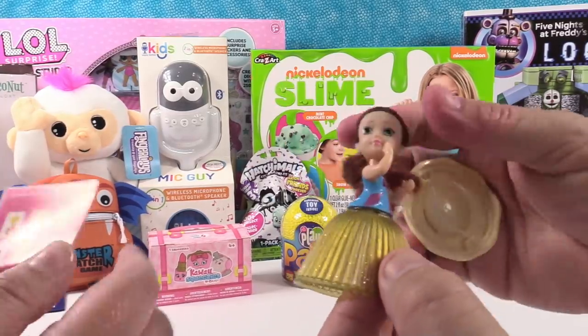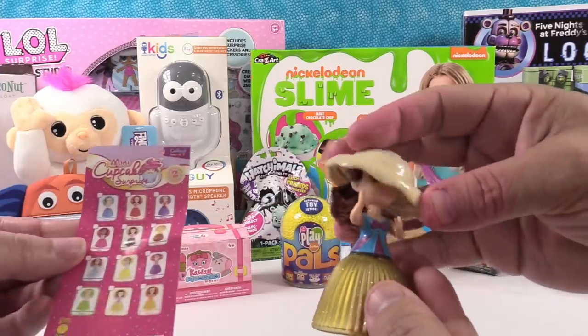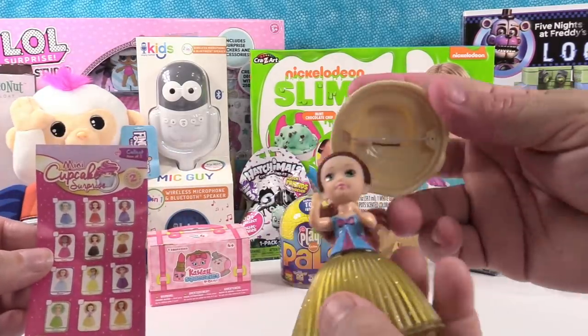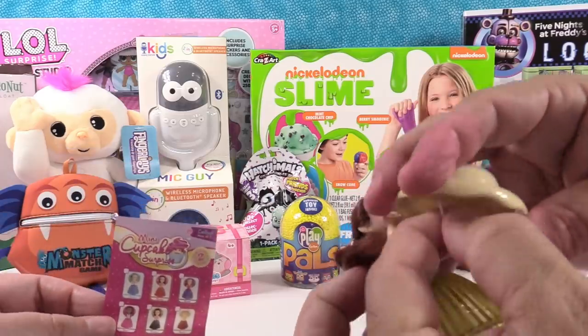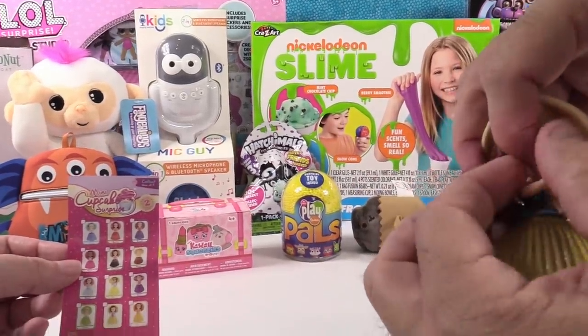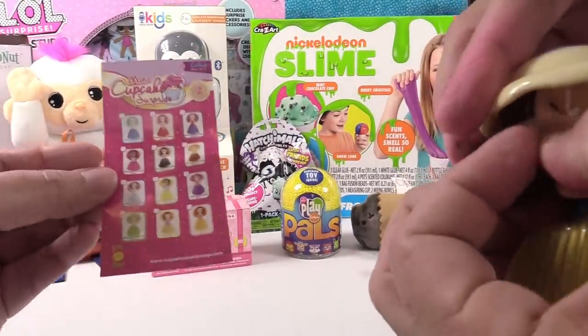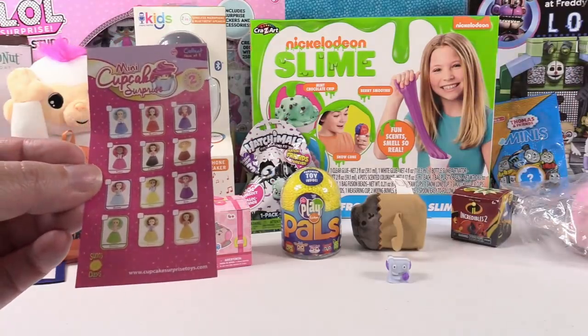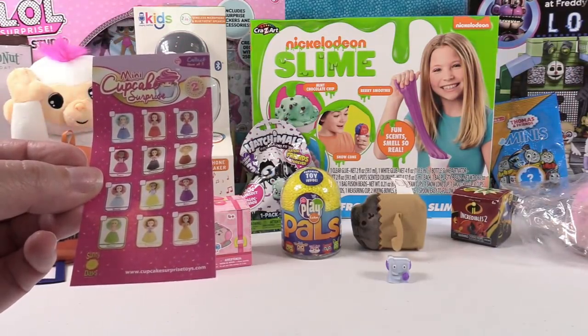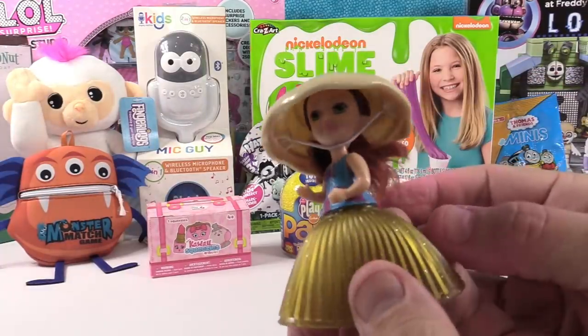Look at her. She's cute. She's very pretty. And then the fun thing is she has a hat. A cupcake hat. I think everybody should wear cupcakes on their head. I think so too. Protects you from the sun. And you can always eat it if you get hungry. And we have a little checklist here that shows all the different dolls that you can collect. Cute. So that's pretty cool.